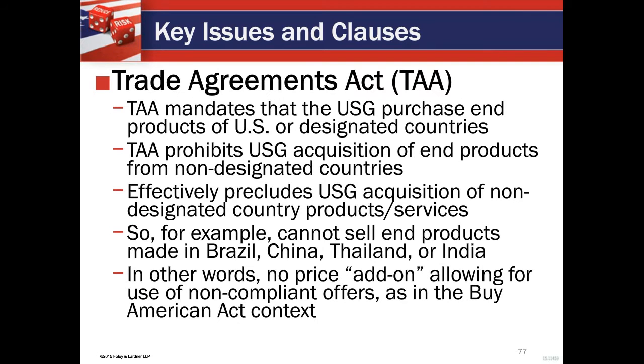The other thing, we could probably do also a whole day seminar on the Trade Agreements Act, but I want to mention that all of the goods and services on these scheduled contracts are subject to the Trade Agreements Act. There's been a lot of litigation in recent years, and well, I say litigation, more investigations and heavy penalties and fines to government contractors for failing to comply with the Trade Agreements Act, in particular with respect to GSA multiple award schedule contracts. So the Trade Agreements Act mandates that the government purchase products of U.S. or designated countries. TAA prohibits the government from acquiring end products from non-designated countries.